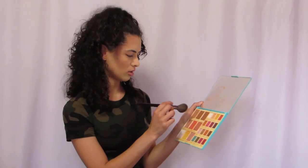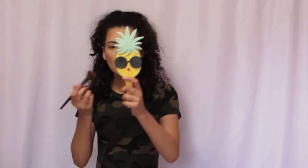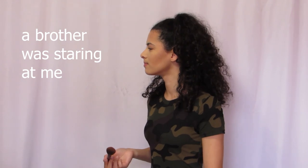With the same brush, but I'm going to wipe off the excess of whatever is left over on the brush, and I'm going to go in and use this bronzy little shade on the same side. I don't know. This isn't a tutorial. I don't know what I'm telling you. And we're gonna go right over the contour part like that.